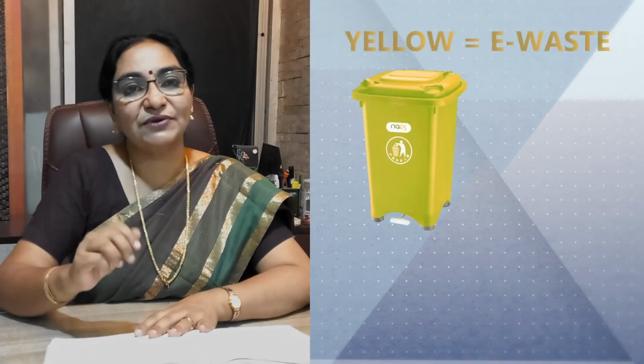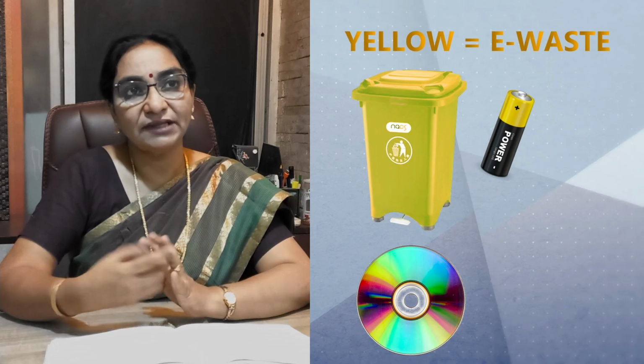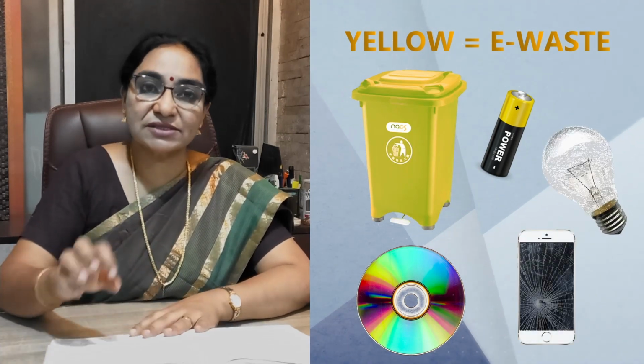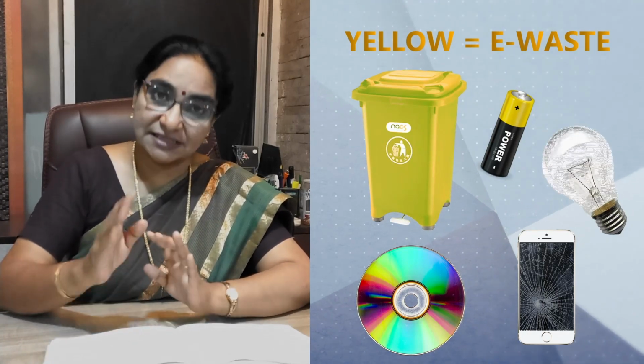And then yellow is for the e-waste, which means batteries, CDs, tapes, thermometers, bulbs, tube lights, and whatever it is, all those things should be put in the yellow bin, which is e-waste. These are all recycled. So when we segregate it properly, we can recycle it properly. If we don't segregate it, recycling is not possible.